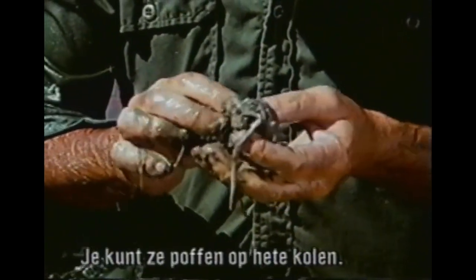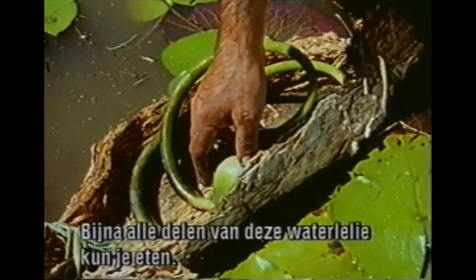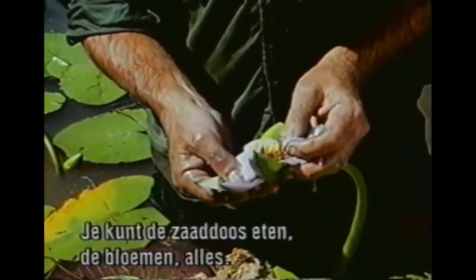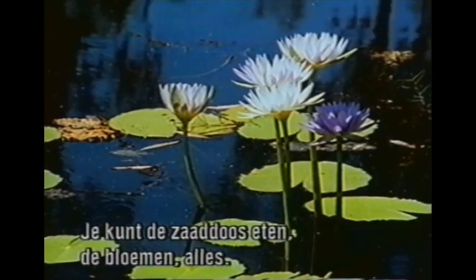Bake them up on the hot coals, those things. Actually, the water lily is a very, very versatile bit of stuff because you can eat just about everything off it. You can eat the seed pod, you can eat the flowers themselves, the whole works and jerks. Very versatile thing.